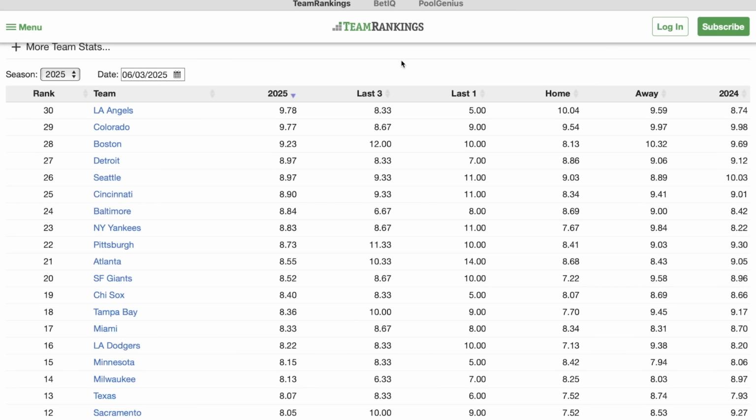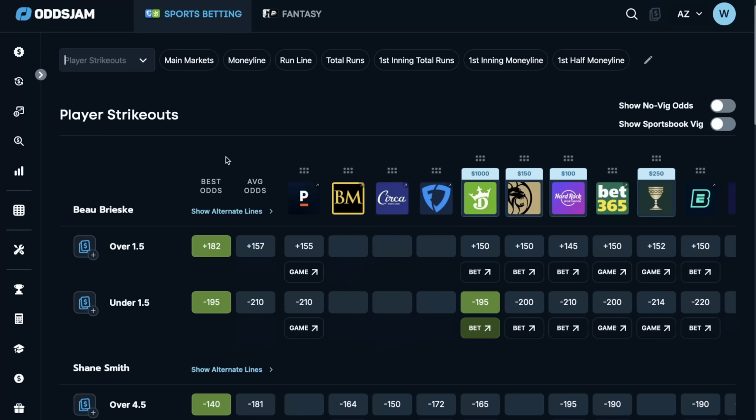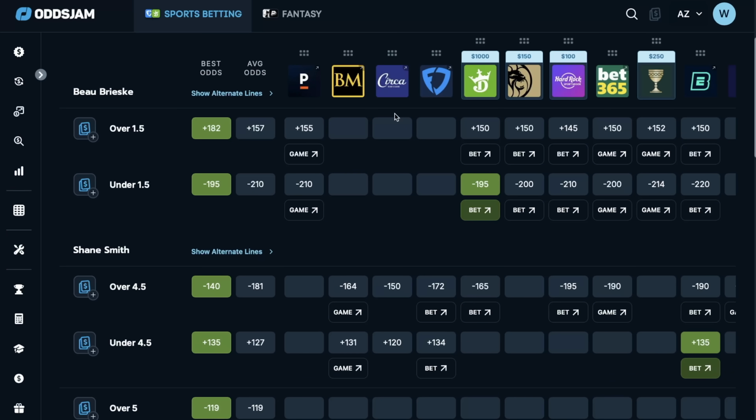Back over here at teamrankings.com, we can see that the Tigers rank in the top 4 in the majors in terms of striking out a lot. And so when we're looking at this Tigers-White Sox game right here, the idea behind this strategy, guys, is you're going to have to manually peruse these games one by one to find these plays, because a lot of sharp sportsbooks don't have odds on this play.